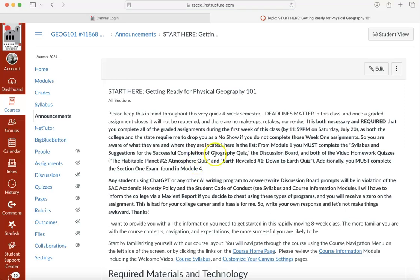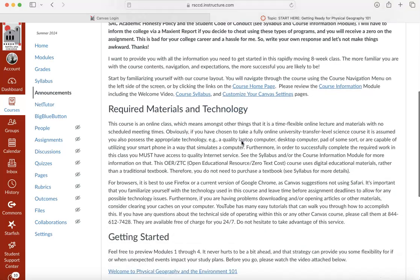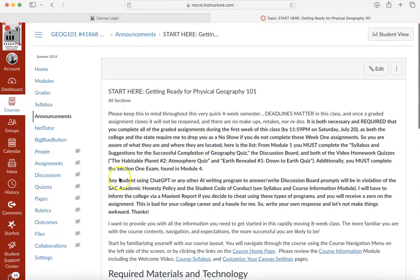Awesome. So I would personally read through this thing. It says Start Here. I made a little mistake. You know, things happen. But notice this. There is a warning about using ChatGPT or any other AI on the discussion boards. Please don't do it because it's a hassle for me and it's going to cause you nothing but problems. Just do the discussions on your own. It's not that big a deal.